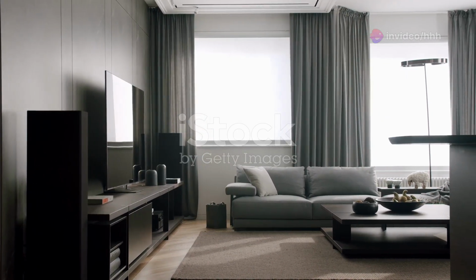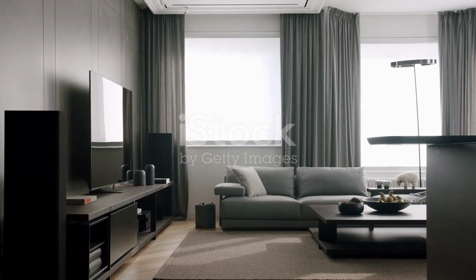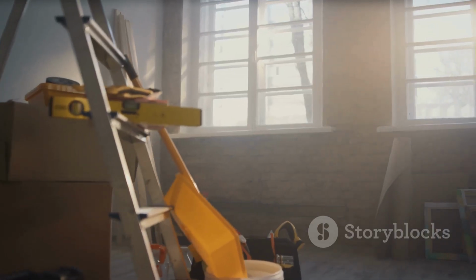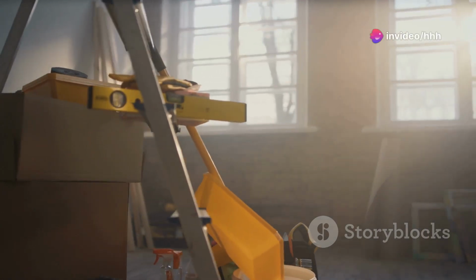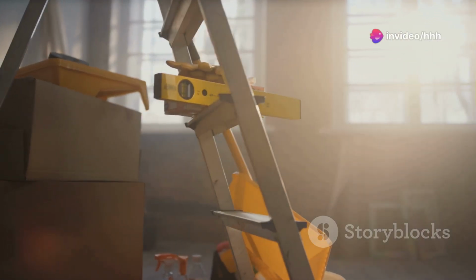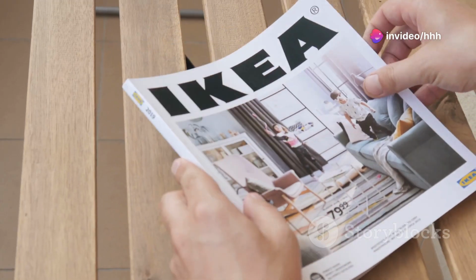Budget-friendly decorating, beautiful homes on any budget. Decorating your home doesn't have to break the bank. With a little creativity and resourcefulness, you can achieve a beautiful home without overspending. Shop your own home first.